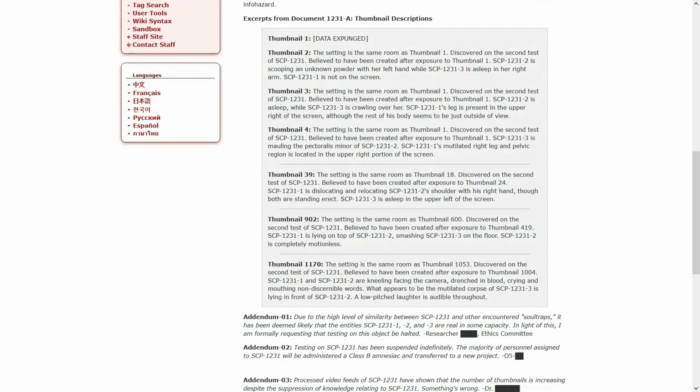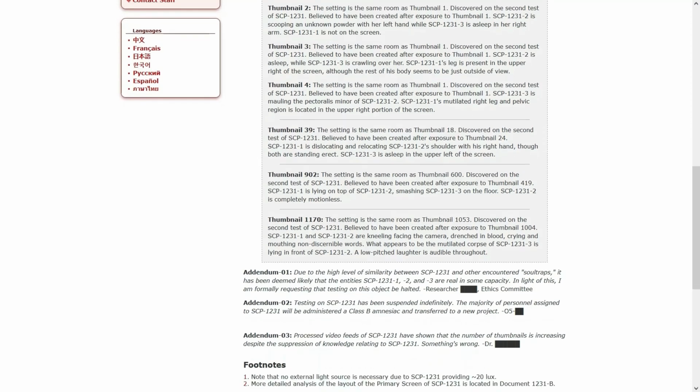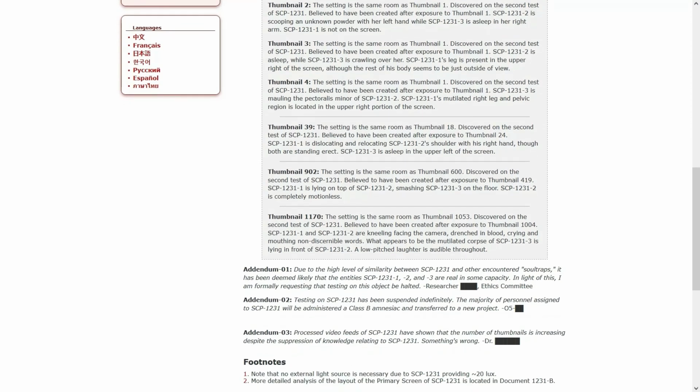Thumbnail 3. The setting is the same as thumbnail 1, discovered on the second test, believed to have been created after exposure. 2 is asleep while 3 is crawling over her. 1's leg is present in the upper right of the screen, although the rest of his body seems to be just outside of view. Test 4, same room, discovered second test. 3 is mauling the pectoralis minor of 2. 1's mutilated right leg and pelvic region is located in the upper right portion of the screen. Aha.